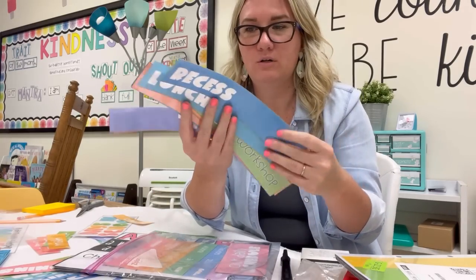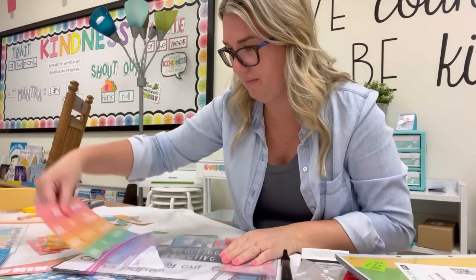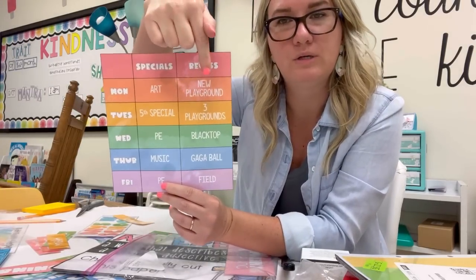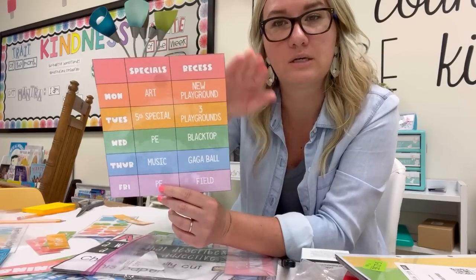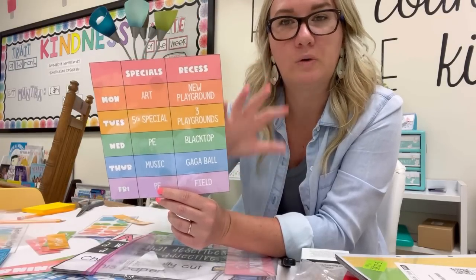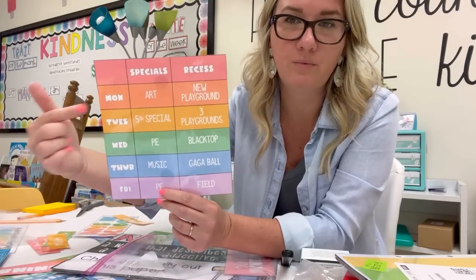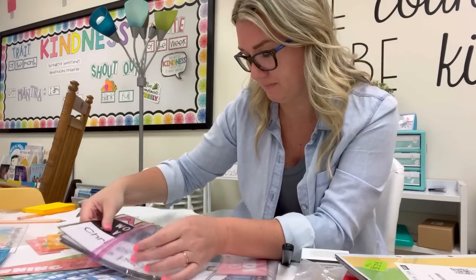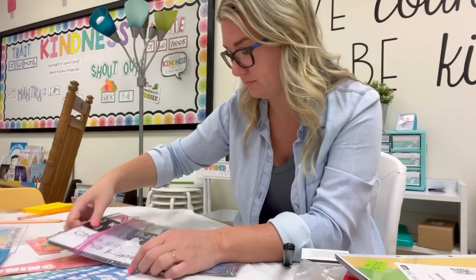Here are my schedule cards from last year. Take the magnets off. I made this quick last year. At the beginning of the year, we did recess zones so that we could take just our class to each section and be able to watch them and help them and show them how to use everything. And then we kind of let them go wherever they want. And then I had our special schedule. I forgot about that. I'm definitely gonna remake that this year. Oh, here's the top of the schedule.